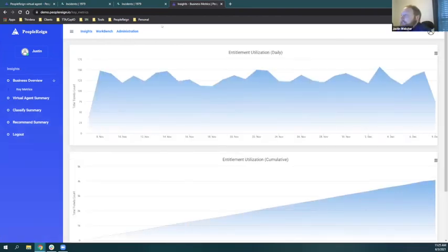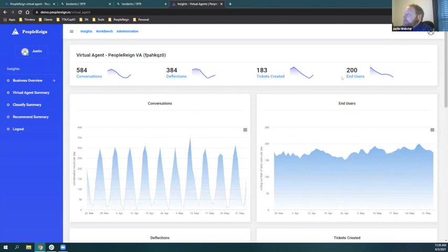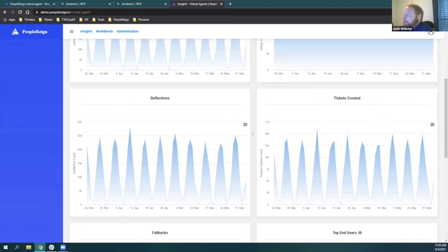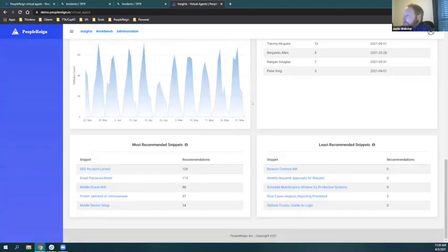Okay, next thing would be the insights. Now this is going to give you a lot of information and metrics based on how things are working. And this is very beneficial to help you really fine tune and hone in the information that's being presented and captured by the users. So we'll look at our virtual agent summary here. You can take a look at some of these KPIs that we have. It's quite a bit of information. I don't want to break all this down just now, but you can see how many users are being engaged, conversations, and how many tickets were created because of those, which is a good one, so you can know if you're actually reducing ticket volume. And one of my favorites, being the developer side of things, is what's recommended and least recommended, so you can help clean up the data that's not being used appropriately.